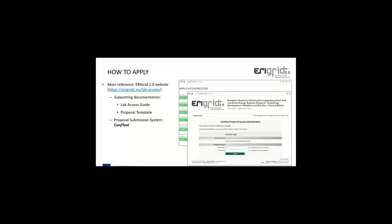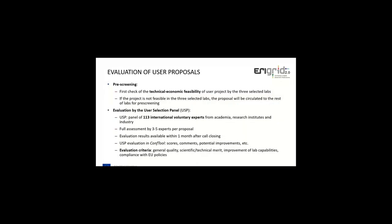Also very important, in the website they will find some documentation which is very, very helpful here: a guide that contains the explanation that I'm giving right now, and also a template for the proposal to be filled. And once this proposal is filled, they have to submit it electronically by means of our proposal submission system, which is based on a tool very well known. It's called ConfTool. They have to go there, create an account to log in, and they will be ready to upload the PDF document.